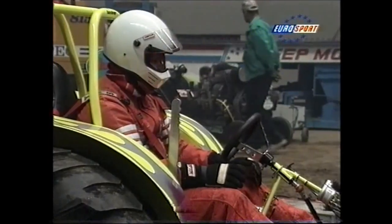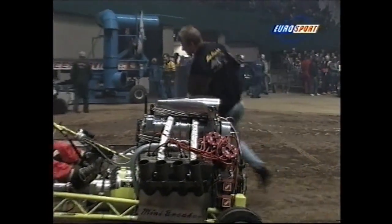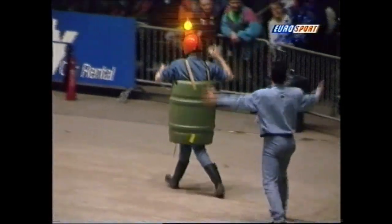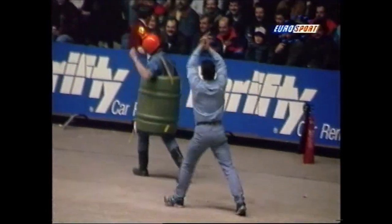The first class of the evening, the mini pullers. This is Mini Breaker, who's come all the way from Norway. And these two look as though they've come all the way from the nearest bar. Well, it all adds to the entertainment.